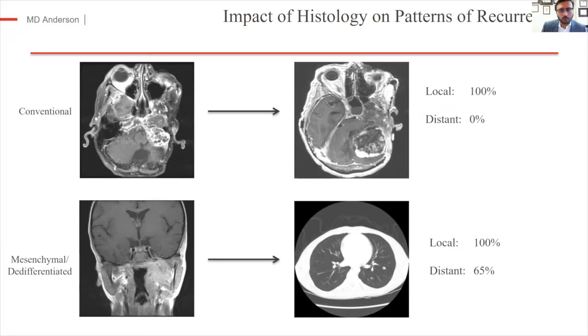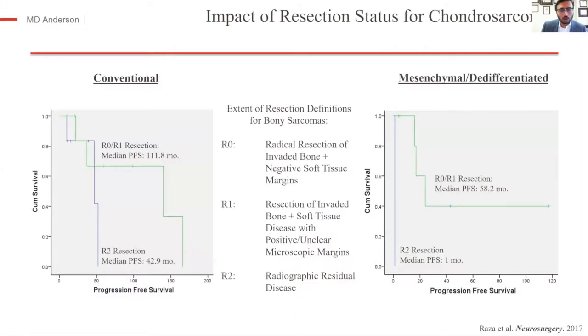We know that regardless of histologic subtype, surgery has an impact. The goal of surgery is a radical resection of all invaded bone, and then secondarily resecting any tumor extension into any adjacent soft tissue compartments. When you look at our own experience, a gross total resection or an R0 or R1 resection has an impact on long-term outcomes when you look at the individual histologic subtypes.